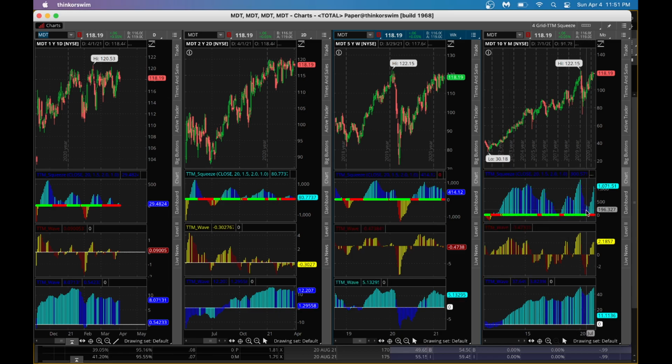And we also have a squeeze in the monthly chart, and the A wave is above zero, the C wave is above zero.